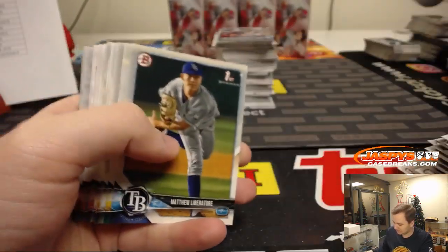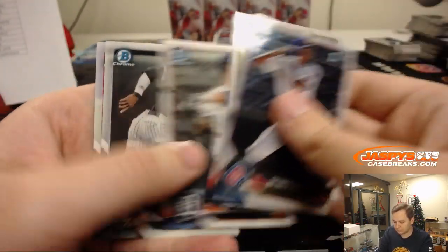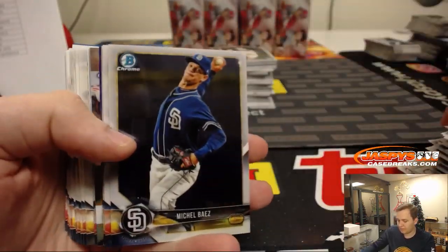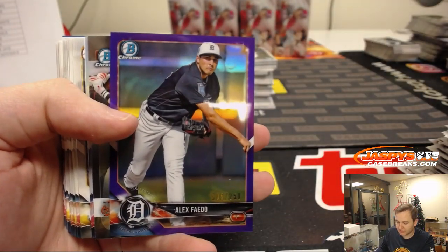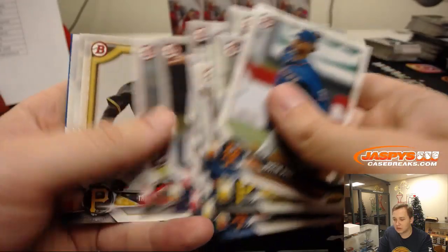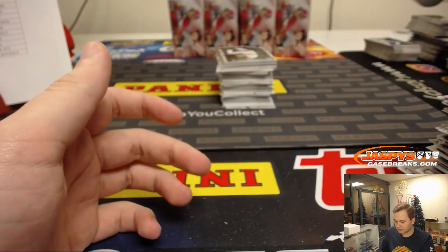Some base. Purple refractor, Alex Faedo for the Tigers, number 250. All right, Smitty. Merry Christmas to you too. Noah Naylor, number 150, blue paper.